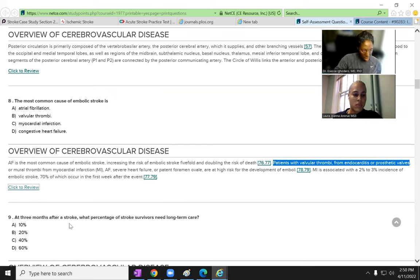At 3 months after a stroke, what percentage of stroke survivors need long-term care? Well, we mentioned that like a third walk out of their clean slate, another third dies, and another third has high disability. So that's the only reason I like 20%, but I would say at three months, a high number.